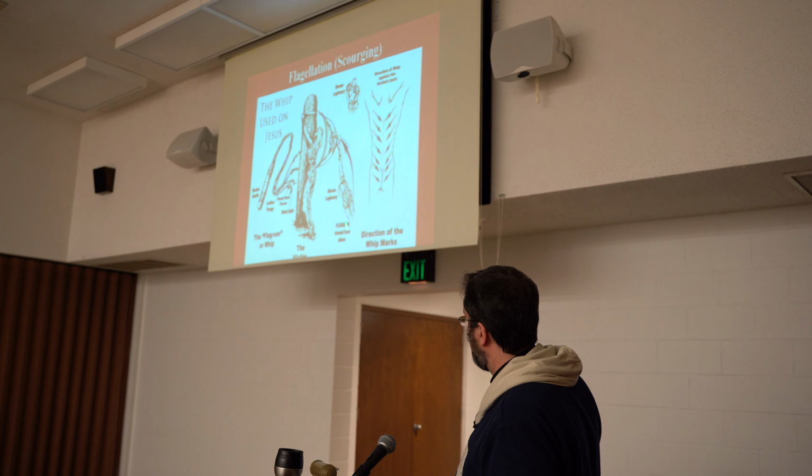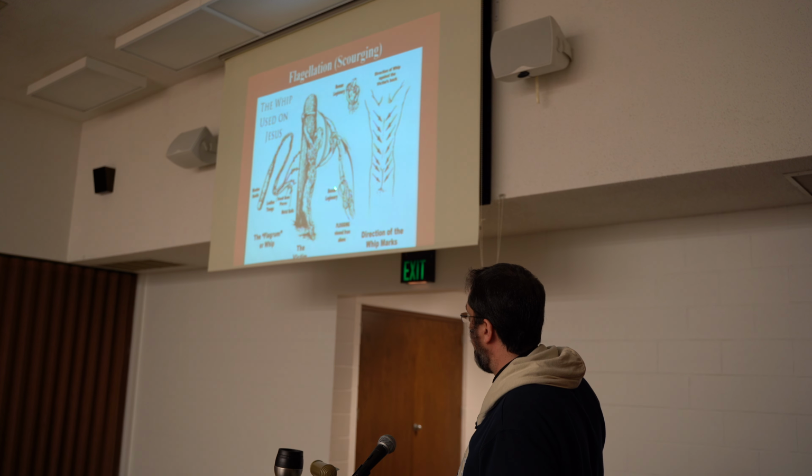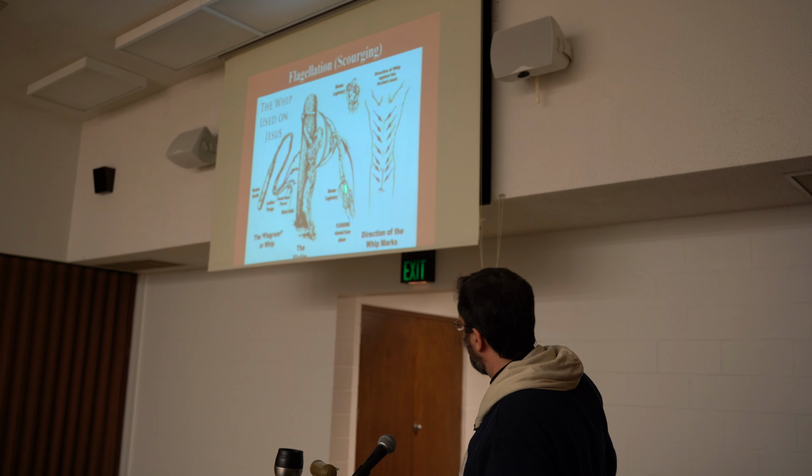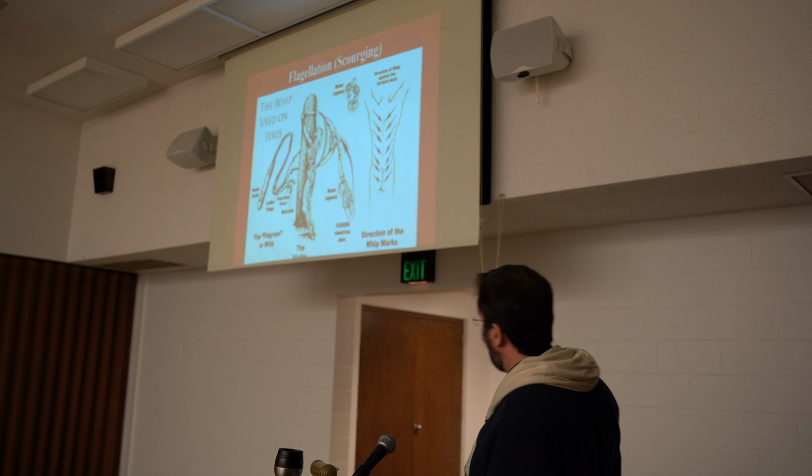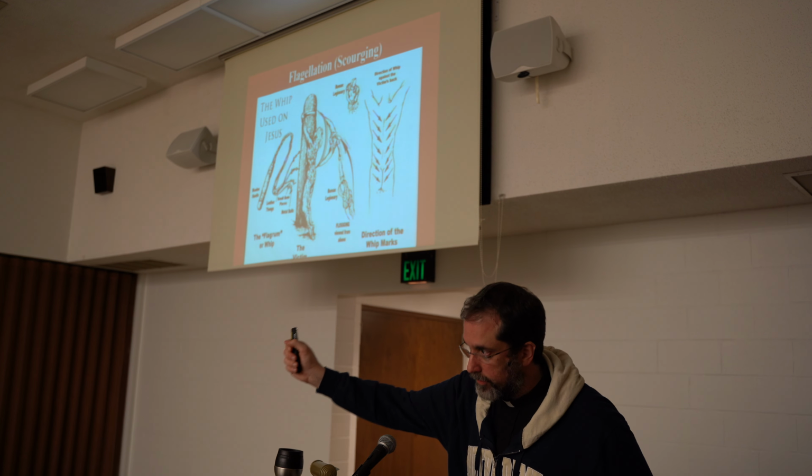If you look, here's a picture of somebody being tied to a post. That's generally what they did so that they couldn't, A, fall down, and B, pull away or try and block the scourging. This is a picture overhead. This is the person's head receiving the scourging. This is their arms being tied. Okay? This is the person applying it. So you can see he's bringing it like this.